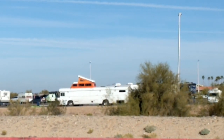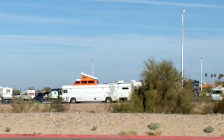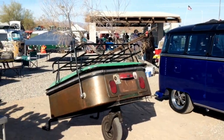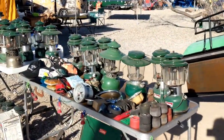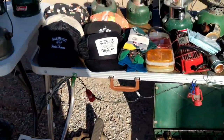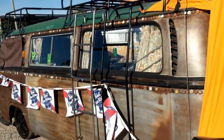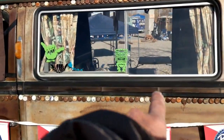Look at that. A VW bus on top of a bus. That's pretty cool. Buses everywhere. This is so cool. Look at all these lanterns. Coleman lanterns. Coleman stove. How cool is that? Bottle caps all on the side of it.